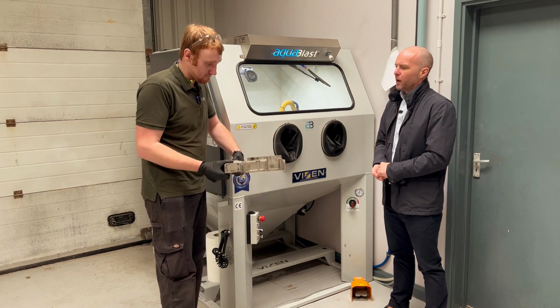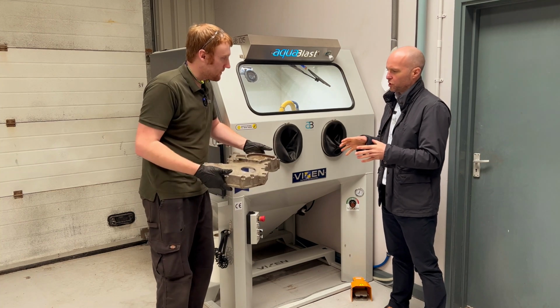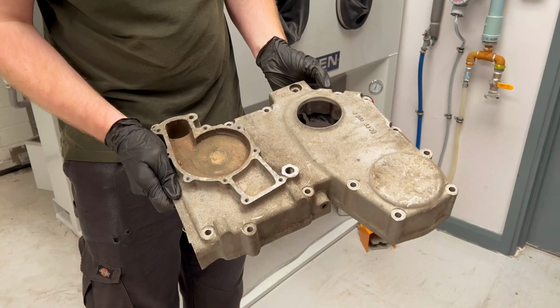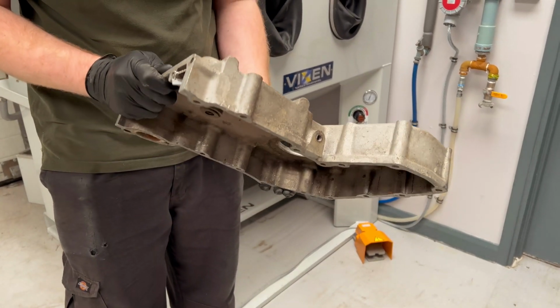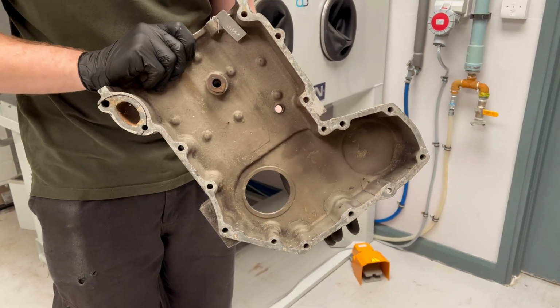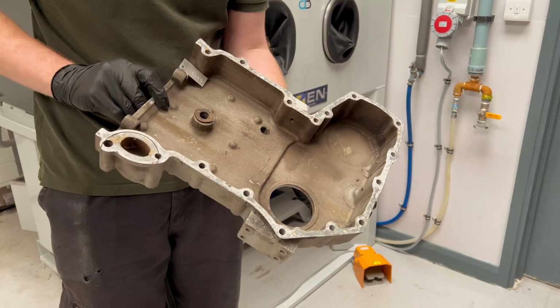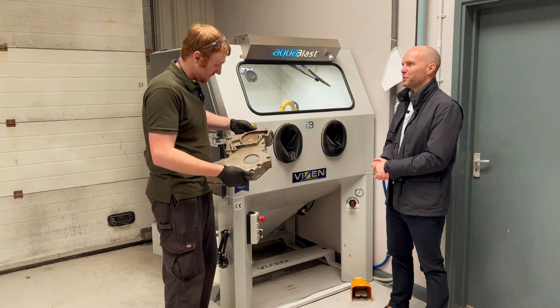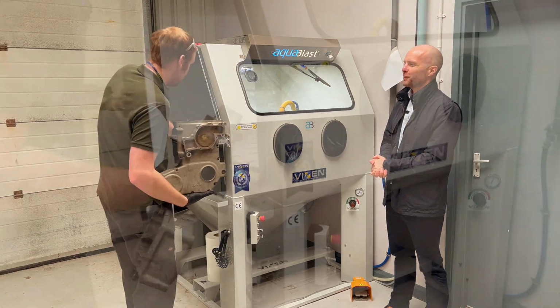Fair enough. Tell us about what's on the surface and what we're trying to achieve with the Aquablast. We're trying to remove all of the little bits of damage you can see around the outside and take some of the rust away and try to bring it back as if it was just cast, straight out of the factory. Okay. Should we get it in? Yeah, let's get it in. Good stuff.